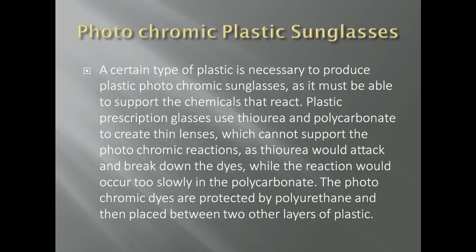Photochromic plastic sunglasses. A certain type of plastic is necessary to produce plastic photochromic sunglasses. It must be able to support the chemicals that react. Plastic prescription glasses use thiourea and polycarbonate to create thin lenses, which cannot support the photochromic reactions, as thiourea would attack and break down the dyes, while the reaction would occur too slowly in the polycarbonate. The photochromic dyes are protected by polyurethane and then placed between two other layers of plastic.